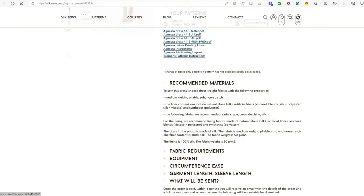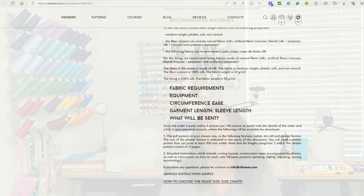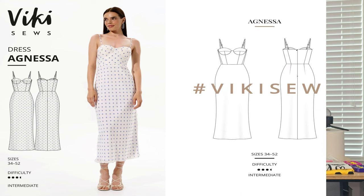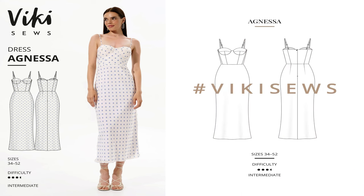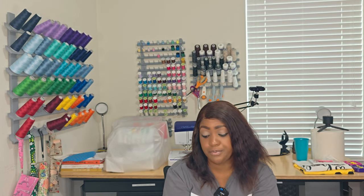It states that this dress will take about 16 hours to complete, which is about 2 days, give or take. It just depends on how fast or how slow you sew, all right? But this is the Agnessa, I think is how you pronounce it, dress. And for this one, it is an intermediate sew as well.